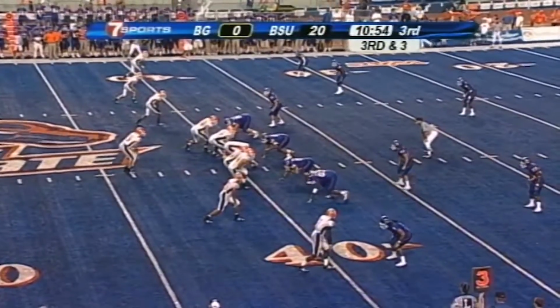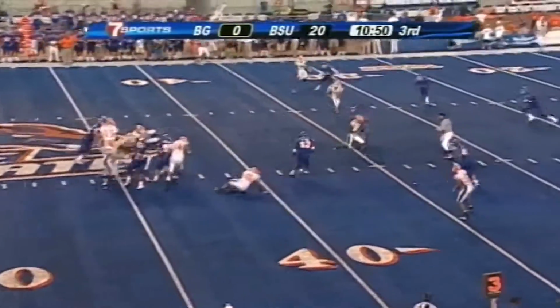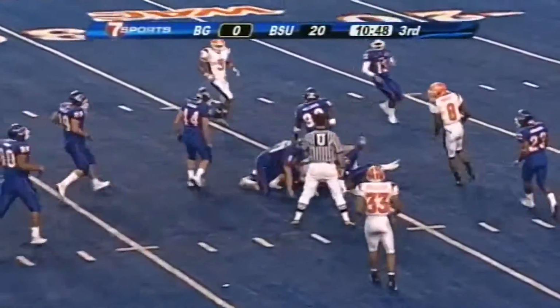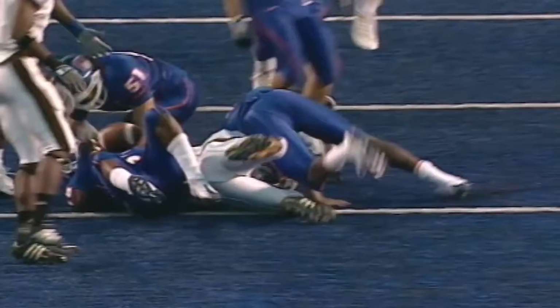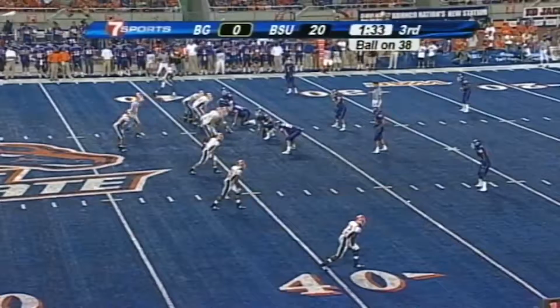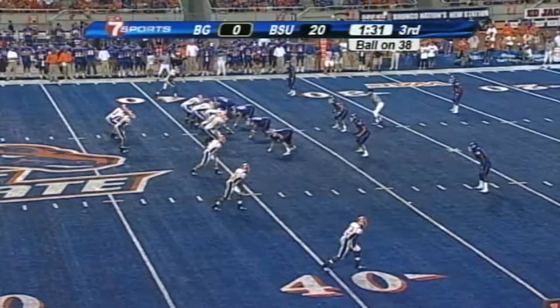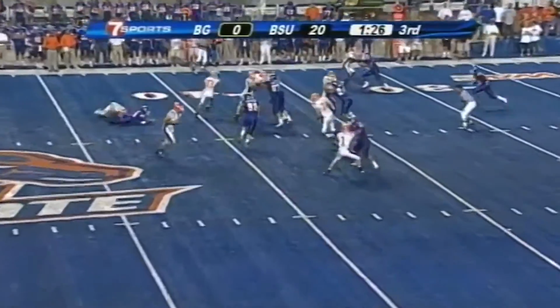Brown. Across the middle. Partridge. And he has a first. And how about Ellis Powers, the work of the senior, just stripping it. He stripped it and recovered it. Sheehan trying to get something going for Bowling Green. Bullock.